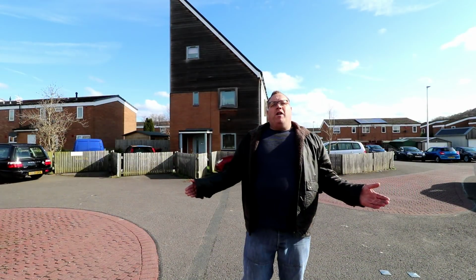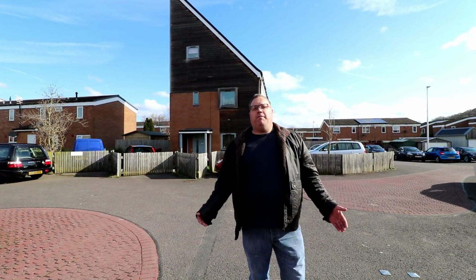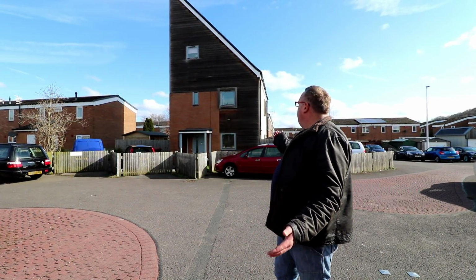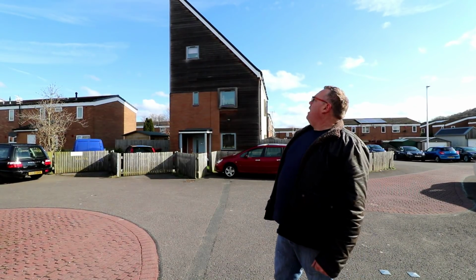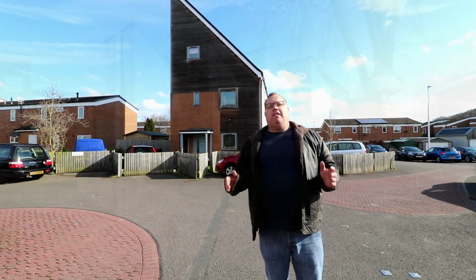Believe it or not, we're on Westbourne in Woodside. But with the building behind me, you'd be forgiven for thinking we're in Cambridge or Milton Keynes for that matter, with this beautiful mono-pitch roof house here. One detached house as far as I can tell, but look how huge it is. It towers above everything. It's almost like a cathedral.